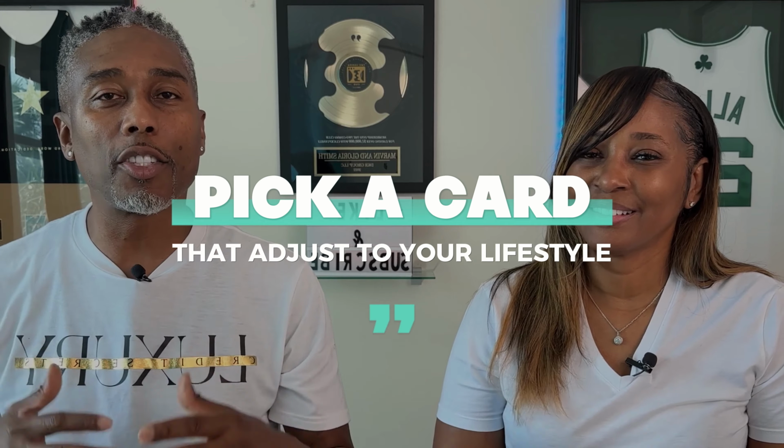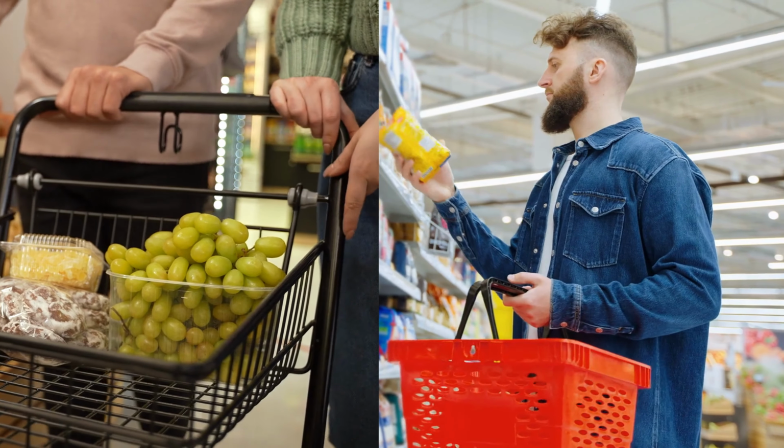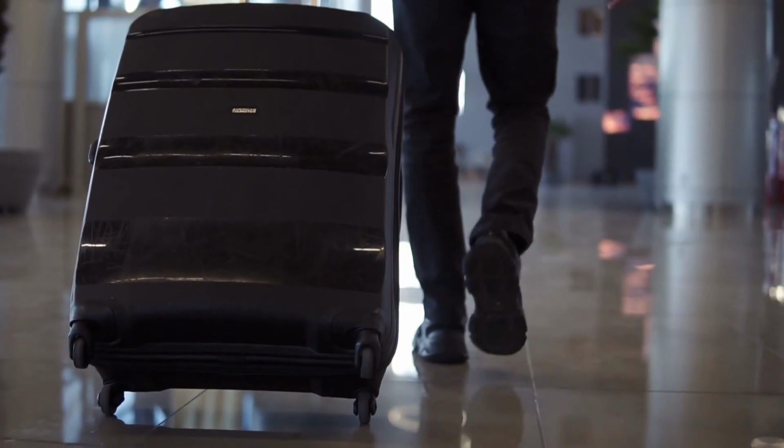We always tell our students, pick a card that adjusts to your lifestyle. Don't just get a card because you hear about it in the video. Actually do the research to look at, do I grocery shop? Do I shop at Target? Do I travel a lot? Because each card is designed for a certain lifestyle.